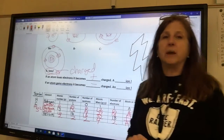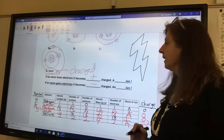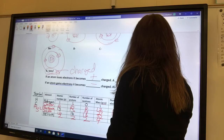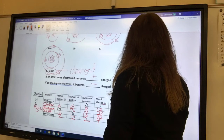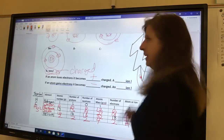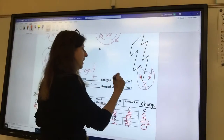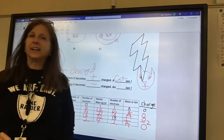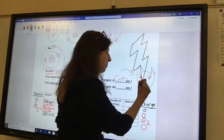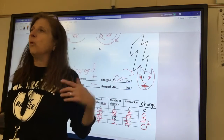Now, there's a special name for these ions, and I'm going to show you how to remember it. Kitty cats are sweet, wonderful, darling, positive little creatures, and we love kitty cats. So a nice positive ion is called a cation. A cation. And we're going to remember that because kitty cats are so wonderful and positive. See how he's got a positive on his mouth right there? Cats are wonderful and positive.